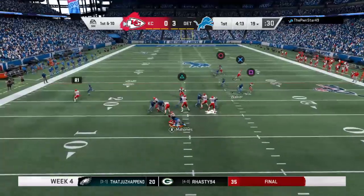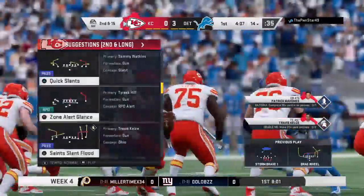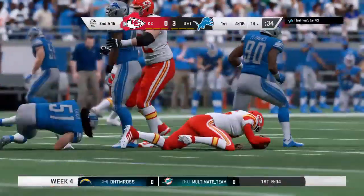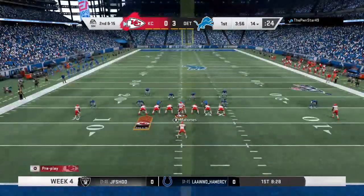Mahomes will lead the Chiefs up first and 10 at their own 19-yard line. Throwing now is Mahomes. Blitz coming, and down he goes. Brandon, if I'm an offensive coordinator and I see an all-out rush like that, I file it away because I'm going to use their aggressiveness against them as this game goes on. I'm going to hit them with a screen soon. Coming up now on a 2nd and 15 following that sack.